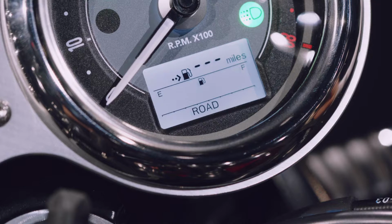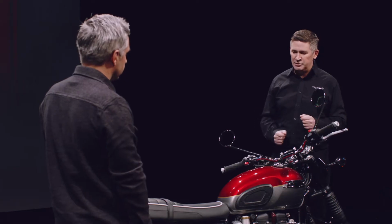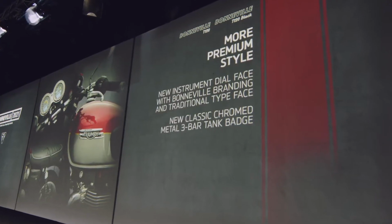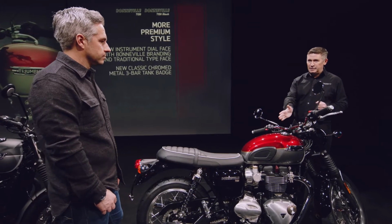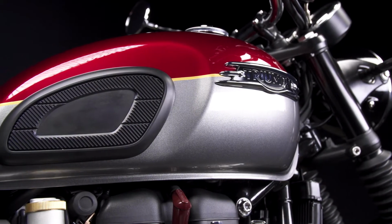And we also have higher specification technology, with cruise control now fitted as standard. And we've got enhanced riding modes, which now adjust the throttle map and the traction control settings. Finally, we've added more premium touches and detailing, including the instruments, which have got a new 3D dial face incorporating Bonneville branding. And on the fuel tank, we've got a new heritage-inspired 3-bar classic chromed metal tank badge. Great stuff. Thank you, Steve.